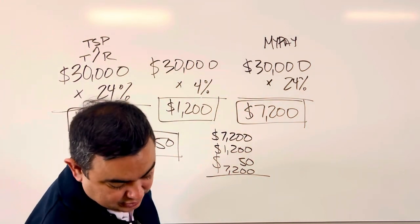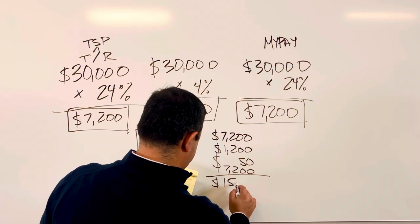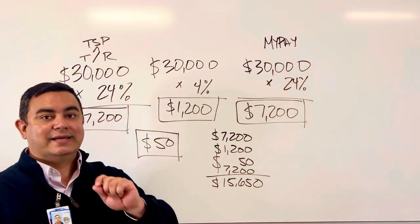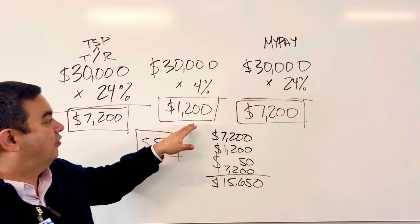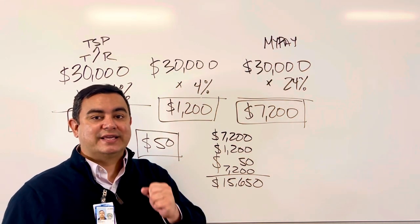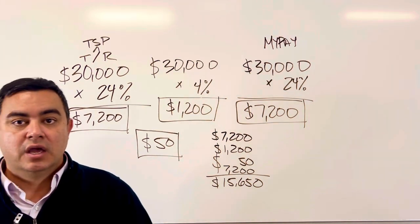So what does that bring us to? I ran the math a little bit earlier, right? So this is $15,650 in income taxes before and after, $1,200 in interest, and a $50 fee. Ladies and gentlemen, think about this. To gain $30,000, it cost us $15,650, right?